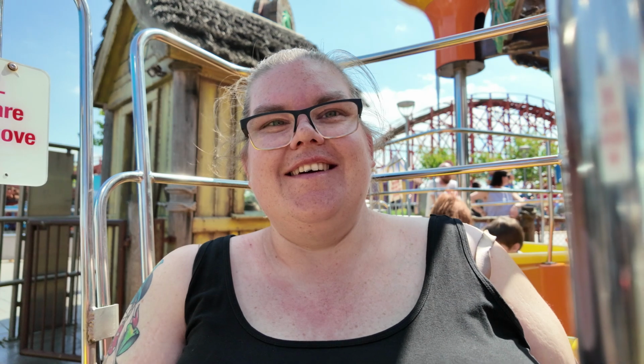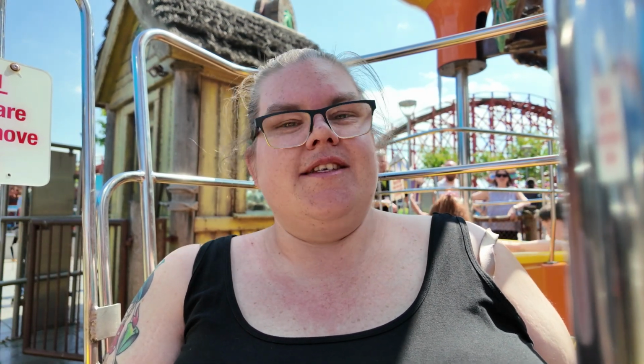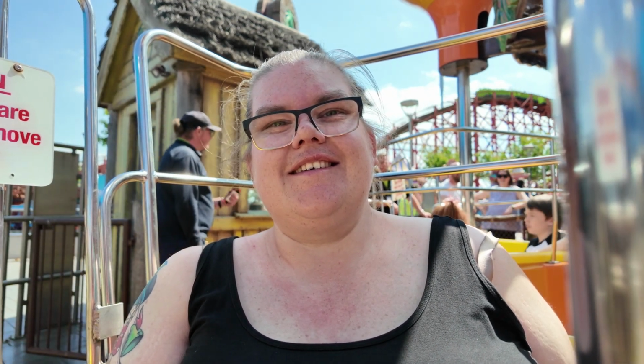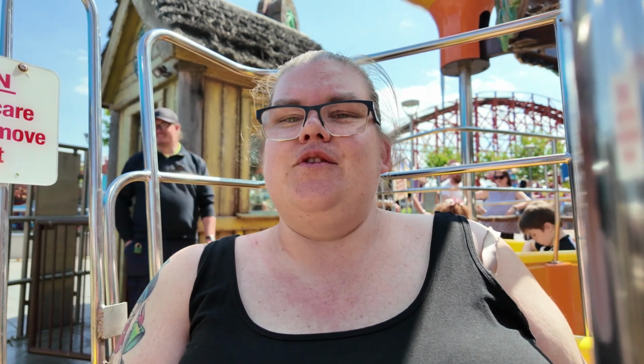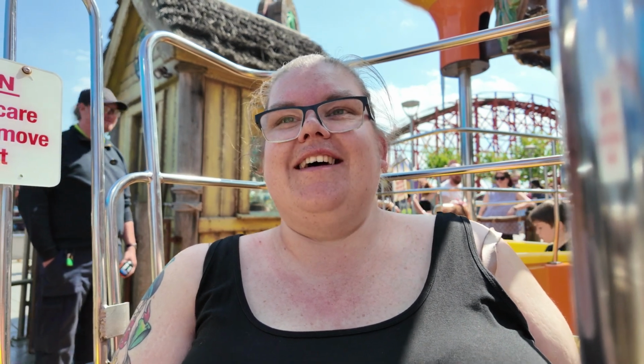Oh, I'm not looking forward to it, because we've just had a bit of food, haven't we, at the oyster bar? We have, yeah, we had a bit of seafood. So I had a bit more than what Steph had, and I'm not looking forward to the spinning, whereas Steph really wants to spin. But I only had seafood sticks. Oh no, I had a full mixed seafood platter thing.